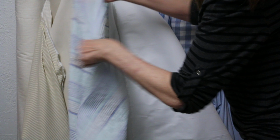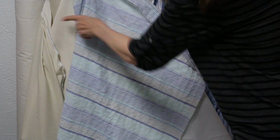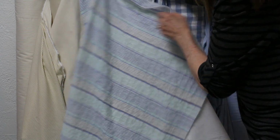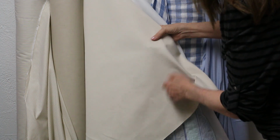Then if you notice how pretty it blends with this, this has got blues and greens and then pulls in your tan, so it's really a fabric that works so many different ways. This is 100% cotton, beautiful piece, and of course it goes with this. Is also 100% cotton.